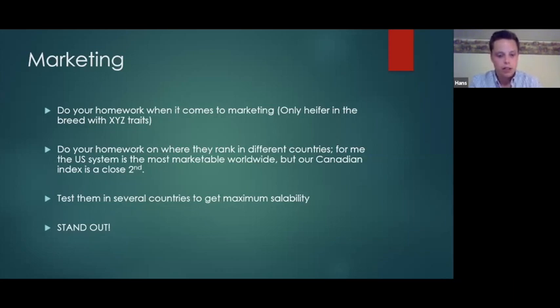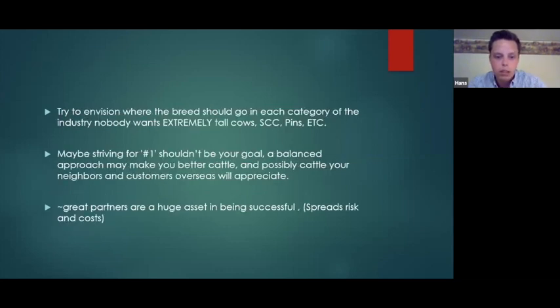And again, try to stand out. Try to envision where the breed should go in each category of the industry. Nobody wants extremely tall cows, even in the type category. Somatic cell count, pins, calving ease, all traits I think everybody would like to see. So when I'm buying a type female, even, I try to keep everything in check and not just go for that heifer that's over 4 points on type in the US or 20 for conformation in Canada.